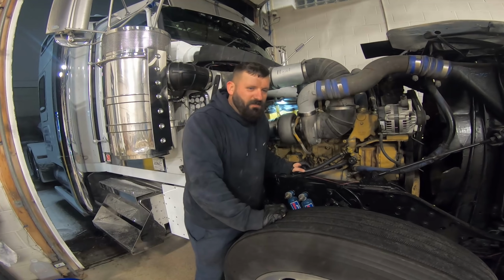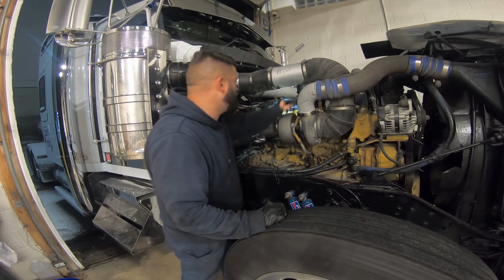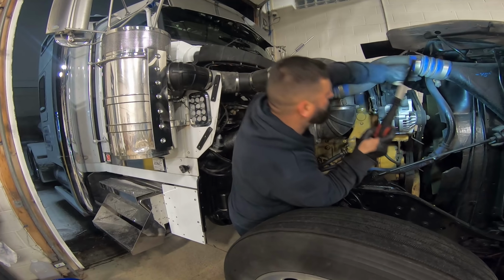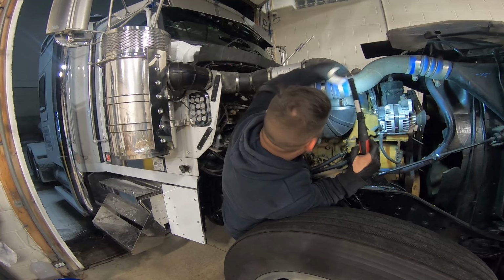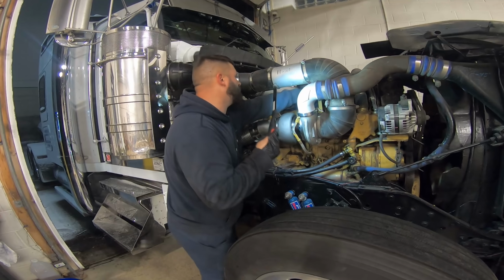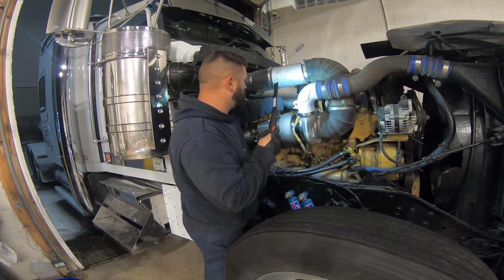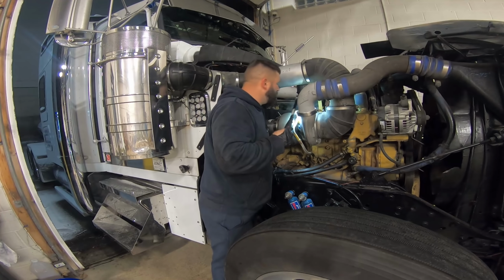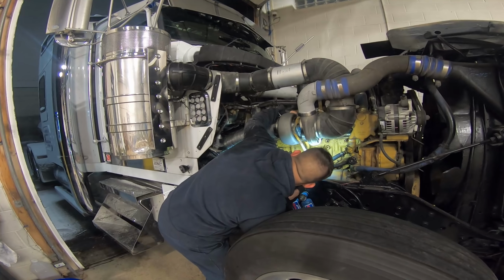Do a quick inspection here, just make sure I got everything. So tight. The clearance is.